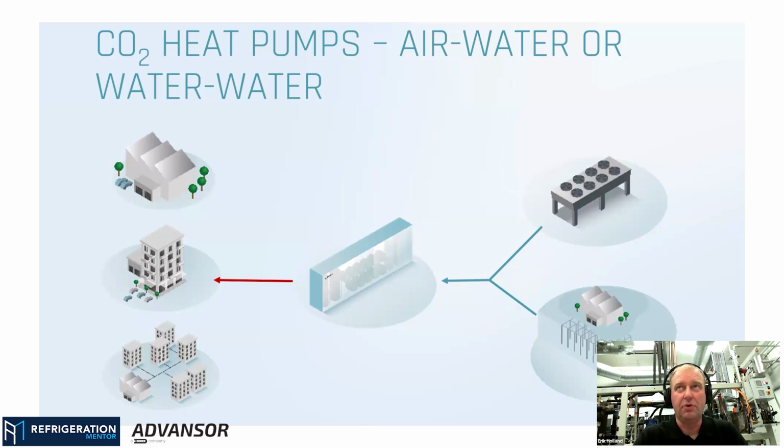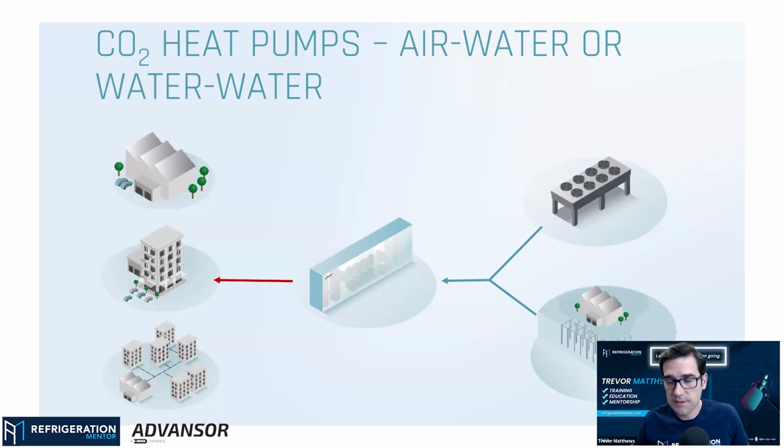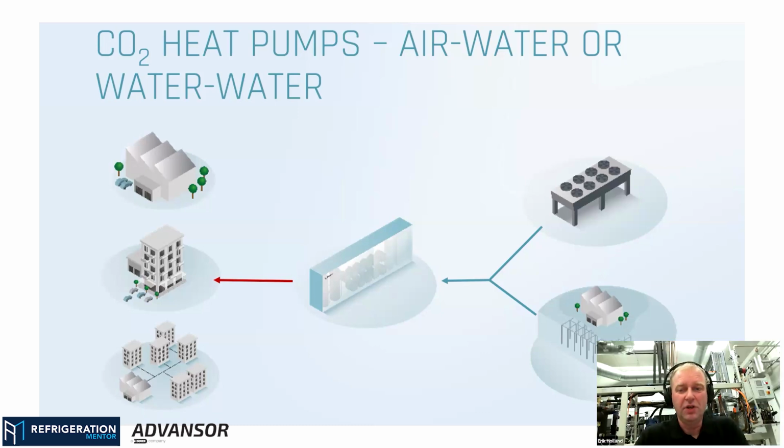Wow, that's over 200, almost 200 degrees Fahrenheit. Yeah. So we can deliver an enormous amount of heat from whatever heat source you've got. That could be either we heat the return water from the distributed heating system, or you can have a heat source just like a normal air-to-air heat pump, from your home installations.